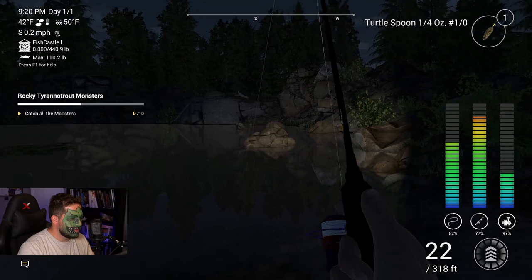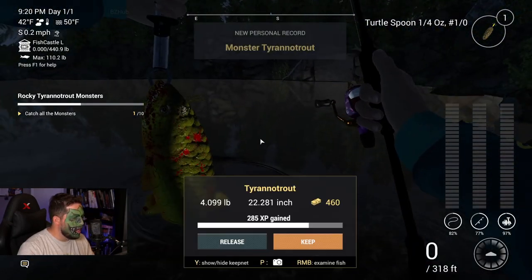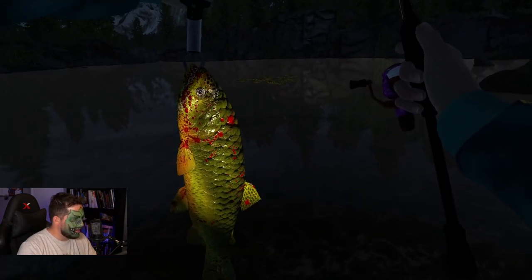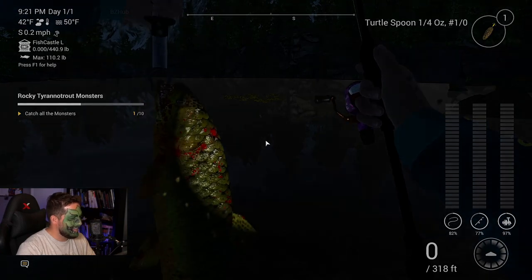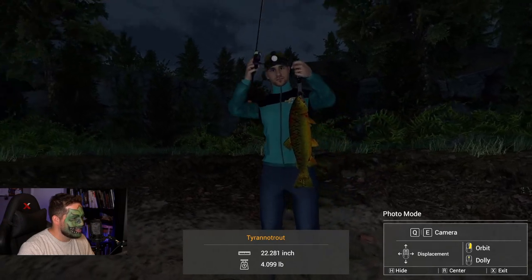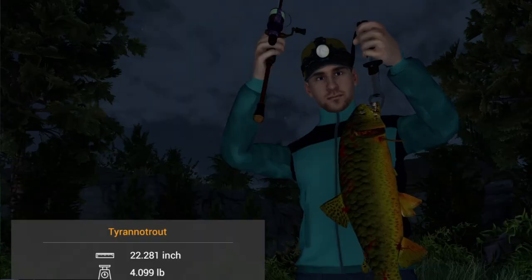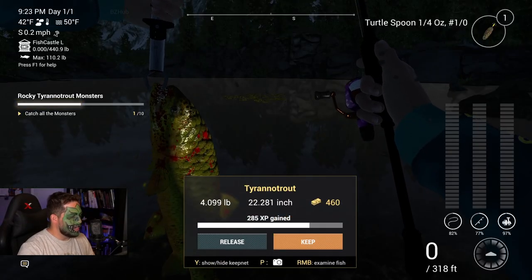Here we got something. No way! There we go! Our first monster Tyrannotrout. Look at this dude. Oh my gosh, look at those teeth! Whoa! We gotta look at this dude. Oh my goodness gracious. Hinel, what do you think? You've caught a Tyrannotrout. What do you think of your Tyrannotrout? Tyrannotrout caught. Boom, boom. That is awesome.